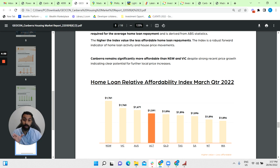So this then shows the average affordability in all of the capital cities. And you can see here that WA is the most affordable, and Canberra still reasonably affordable when you compare it to the major states.